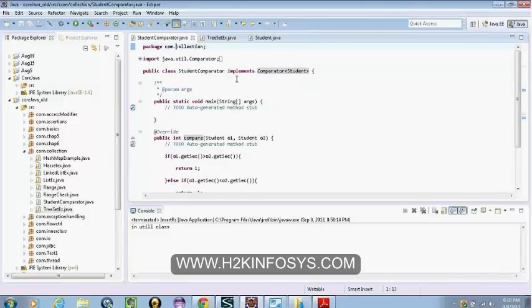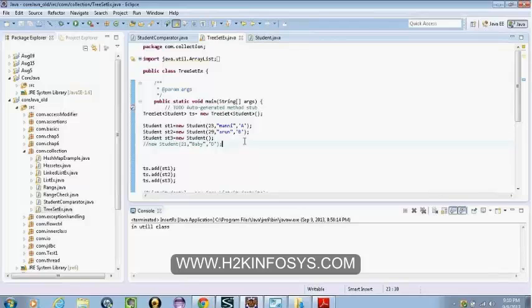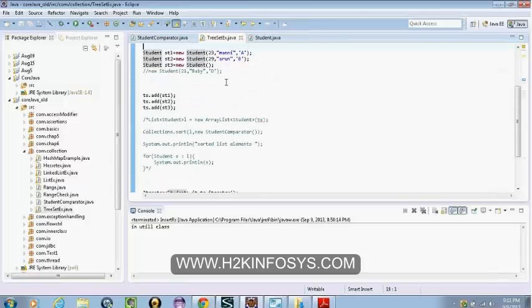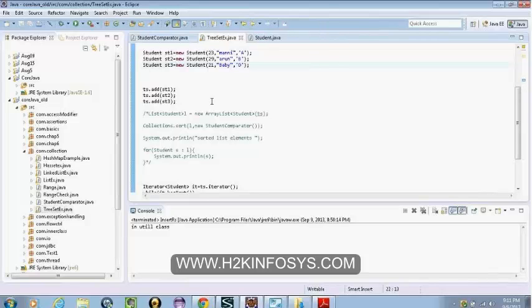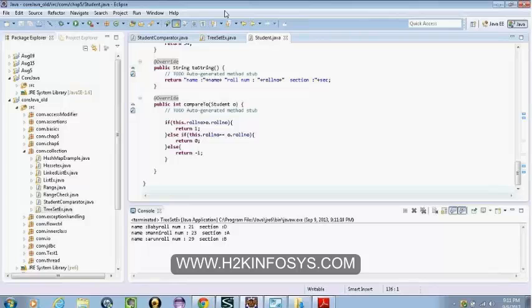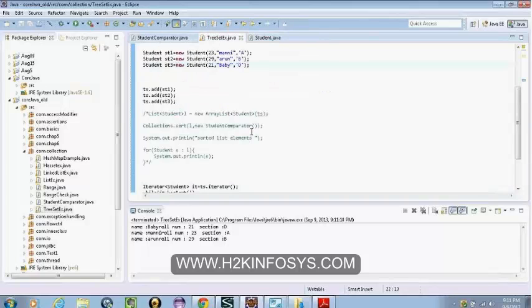For example, let's say books. Here I have added it in the tree set, right? So now what does it do here? First, it sorts based on the roll number, right? So when I run this code, what will be my output? First 21, 23, 29. Folks, are you clear till this? Because I'm putting it in a tree set and the comparable interface behavior, the compareTo method, says to sort it based on the roll number. Everyone is clear till here? If you have any doubts, please raise your voice. So it is sorting based on the roll number as it is defined.